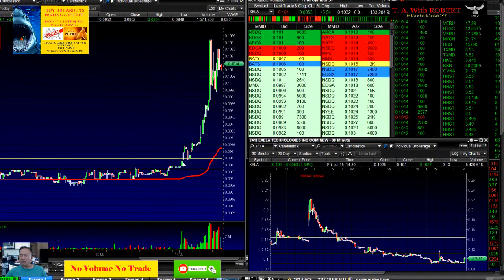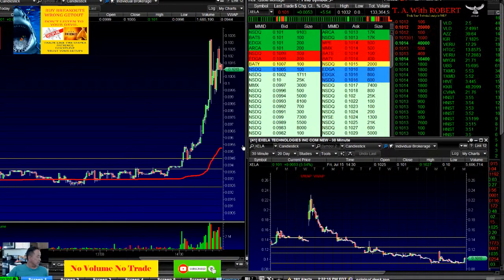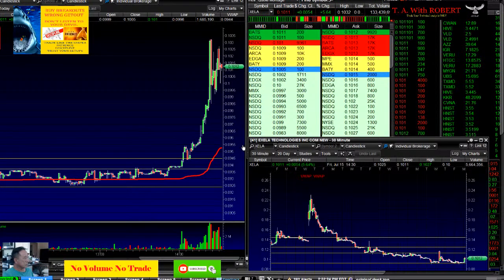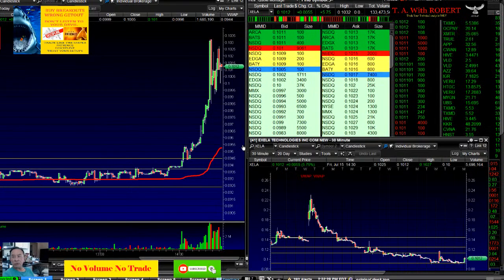You see, I drew a line this morning. It needs to break right there. It needs to hold. See what happened, guys. This is a light trim right now. Short squeeze. That's a short squeeze, guys.